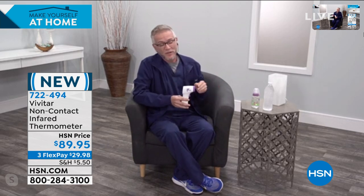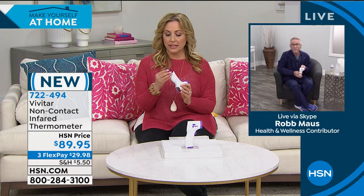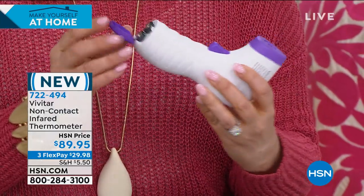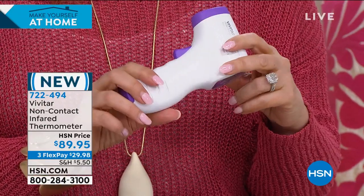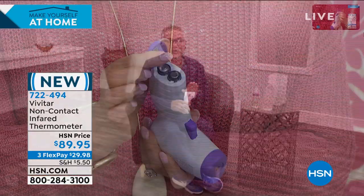So I'm sort of playing around with it, Rob. I see that it looks like AA batteries at the bottom. That's how it's powered, right? That is correct. Two AA batteries. You put those in, and this thing is ready to use right out of the box. There's no programming, there's no setting anything. You just put the batteries in and you're ready to go.